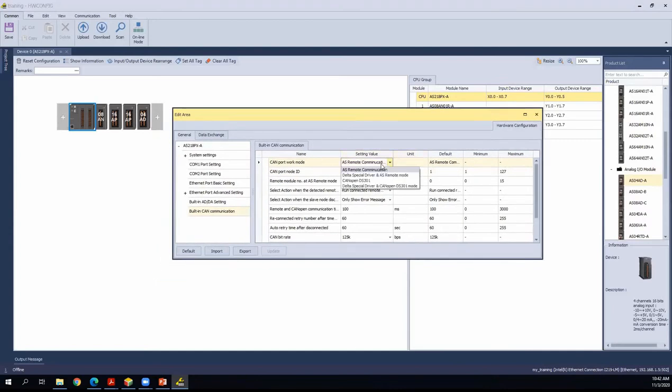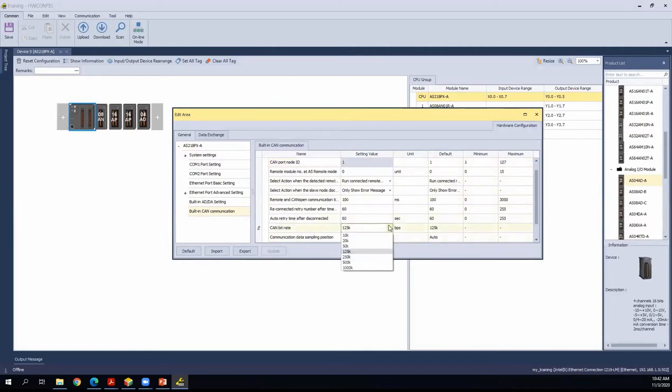We say CANopen work mode. So here we will use remote communication. And for the CANopen, you have to set the bit rate. For the bit rate, I already set 1000K. So I choose this one. Let me show you how to choose that one as well.